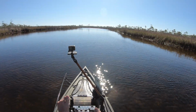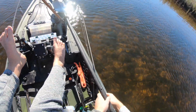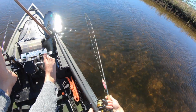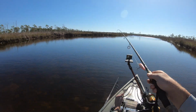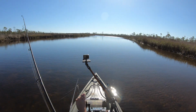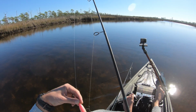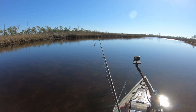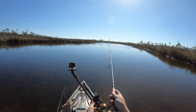All right, we're coming up on where I normally run into the school. So let me go ahead and get situated. I think I may have actually already bumped them. Push some big head wakes right out here in front of me. Might have actually been them. It might actually be them right there. Try to stick one on top and then probably go to the sight casting here shortly. Let's see if that's them right there.